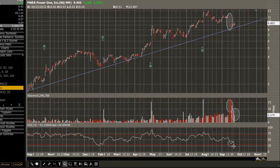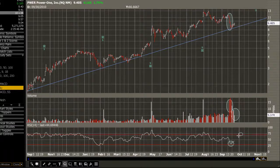Now, another thing to mention is RSI here at the bottom. We had this recent downside move push RSI down to around 30, which is an indication of an oversold situation. And as you can see, we're getting a nice push back towards the 50 line. So I would anticipate RSI pushing back up towards the 70-75 level here very soon.